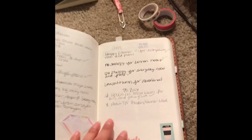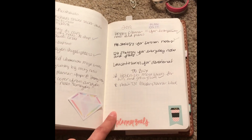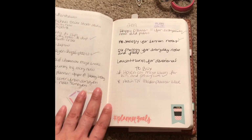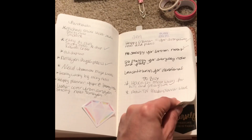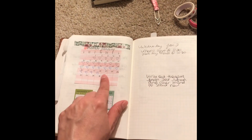So I have a sermon notebook that I take to church. I have a devotional journal, and then this one, and then I needed a happy planner for what I'm in charge of at church. And then I just wanted the Hobonichi Mega Weeks because everybody has one, and I wanted to try it, and I finally bought one last month. And then here's these sticky notes.